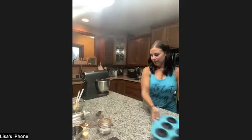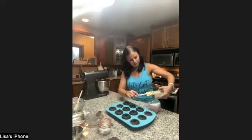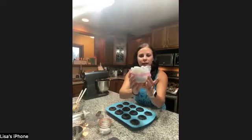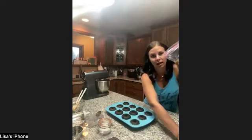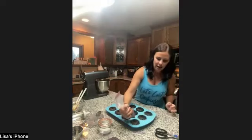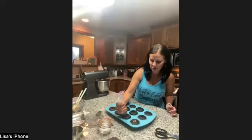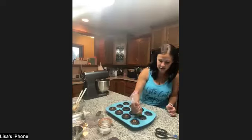While that is going, I am going to pipe in our cookie butter. So again, I have in here our cookie butter. I'm just gonna put it into a bag. And if nobody knows this trick yet, always put your piping bags into a glass or something when you're trying to fill them, and it works really well, so that it's not all over the bag. So I'm just going to do that. I'm going to cut off my end here. We do have piping bags for this, but I find sometimes when I'm doing a small project like this that the Ziploc bag works well.